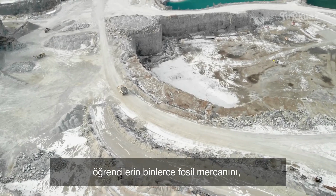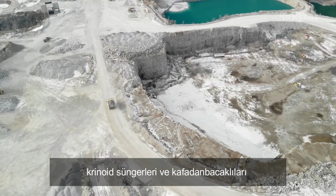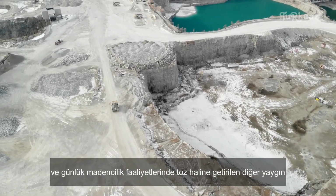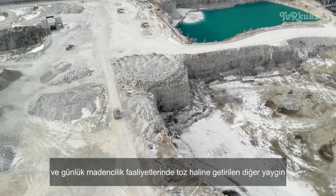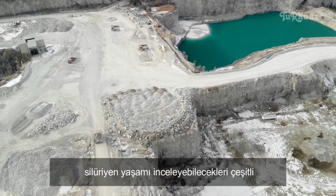Within the quarries are several geologic study areas where students can study the thousands of fossils, corals, crinoids, sponges, and cephalopods, along with other common Silurian life that doesn't get pulverized in day-to-day mining activities.